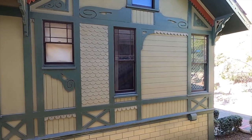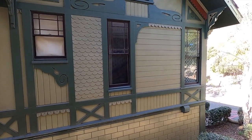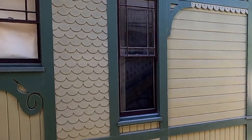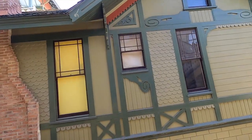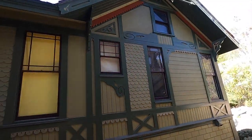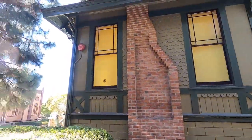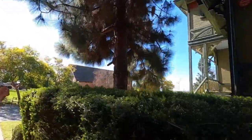Oh, you could kind of see in there. That has fingerprints and stuff too. I think it's got something. Maybe painters. It looks kind of creepy right there. But I love that brick. That's cool. What I want to know is how you get up there.